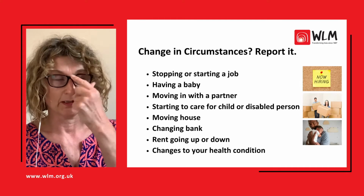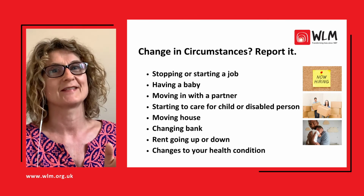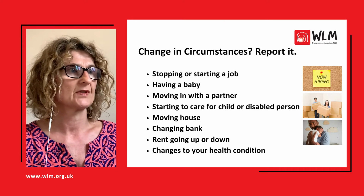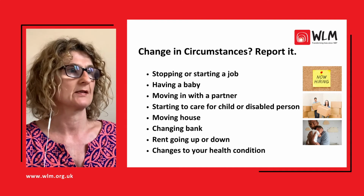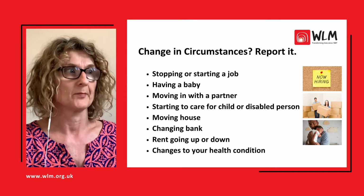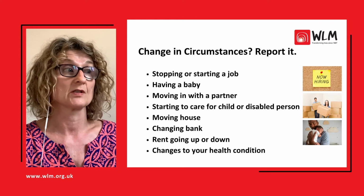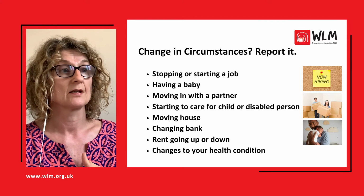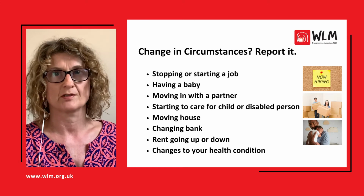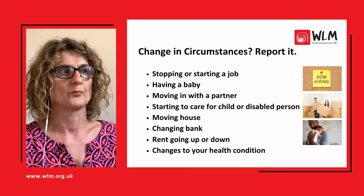Another thing to bear in mind that catches you out is if something changes in your life, it's really important that you tell the DWP as soon as possible, and that you tell them in the correct way. So things that count as change in circumstances are things like stopping a job, starting a job, having a baby, moving in with a partner, starting to care for a child or a person with a disability, moving house, changing your bank, your rent going up or down, or changes to a health condition. These are just some of the things that it's important you tell them as soon as possible.